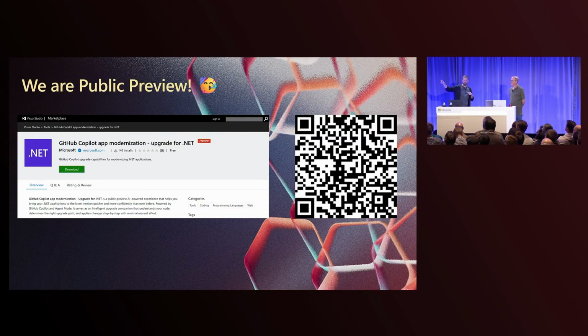And just a quick note, this is in public preview. So if you go to aka.ms/.net/upgrade, you will go to our landing page that takes you to the V6, and you can get going with it right away. So that was Upgrade, but that's only one of the two main topics that we wanted to talk about here. And you have about 3 seconds before I'm going to switch this.